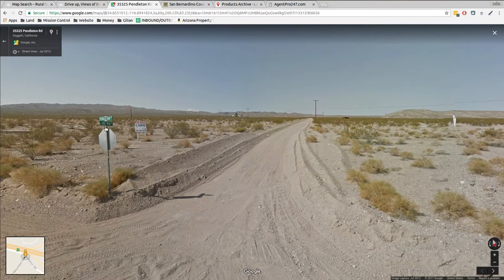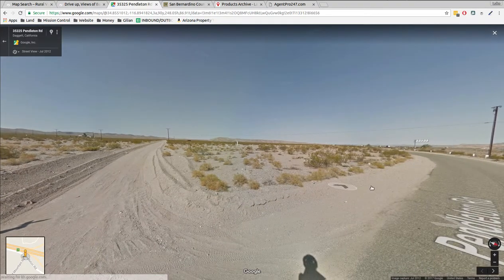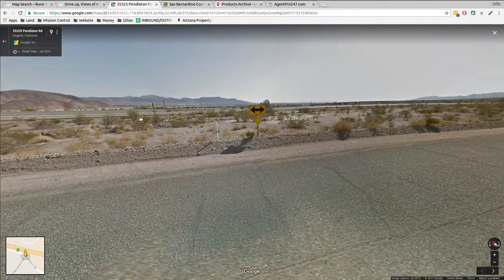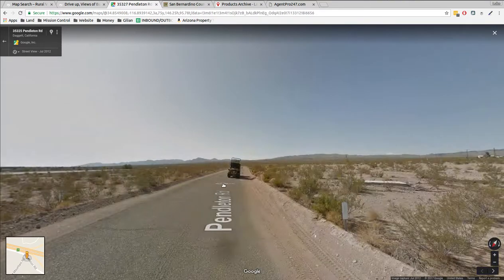It says Ord Mountain, like Gold Mountain, right? O-R-D Mountain, and Pendleton Roads, Ord Mountain and Pendleton. So this would be your turnoff to the property. And the property would be out back, probably behind that hill. And this road is paved. It's paved up to that turnoff. And there's the freeway right there, and I think the exit is over here.